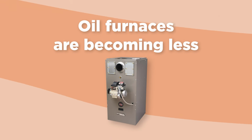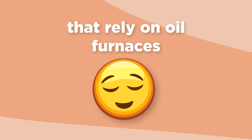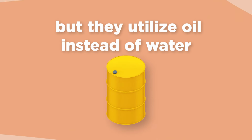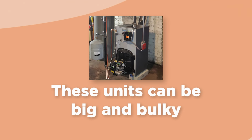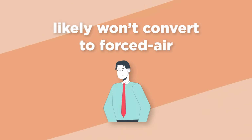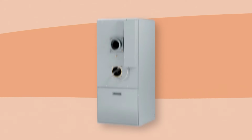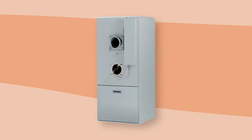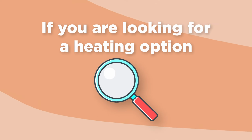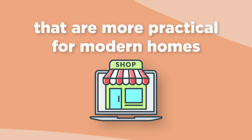Oil furnaces are becoming less and less popular for heating homes, but there are still a few out there that rely on oil furnaces. These furnaces work similarly to a boiler, but they utilize oil instead of water. These units can be big and bulky, but they last a long time, and homeowners with oil furnaces likely won't convert to forced air or hydronic heating until the oil furnace fails. If you have an existing oil furnace, make sure to maintain it well and change the oil filter as needed. If you are looking for a heating option to install in your new home, there are other options on the market that are more practical for modern homes.